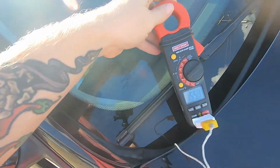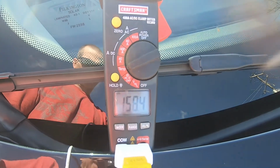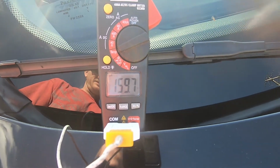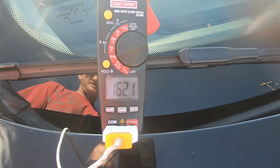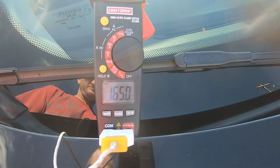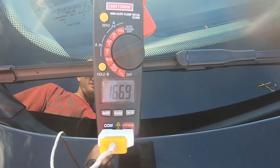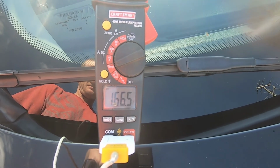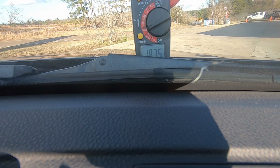So let's check out idle. Let's see if it does the same thing basically. It got up to like 160 something, and then it drops back down. I think 161 was what it got to before it dropped down. Okay, so it got up to 166.9, 167 at idle. So let's see what it's doing while we're driving around. You could see the temperature right there.